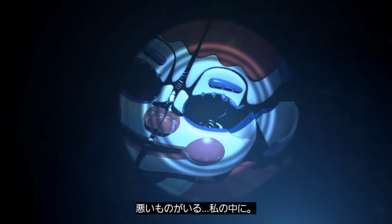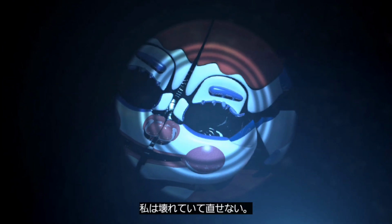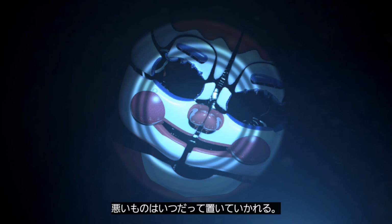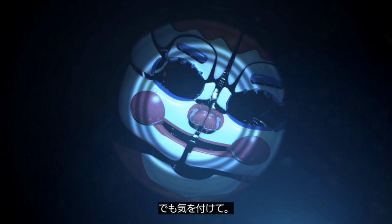There is something bad inside of me. I'm broken. I can't be fixed. I'm going to be taken to the scooping room soon, but it's not going to fix what's wrong with me. What is bad is always left behind. Will you help me? I want you to save what is good, so the rest can be destroyed and never recovered. But you must be careful.